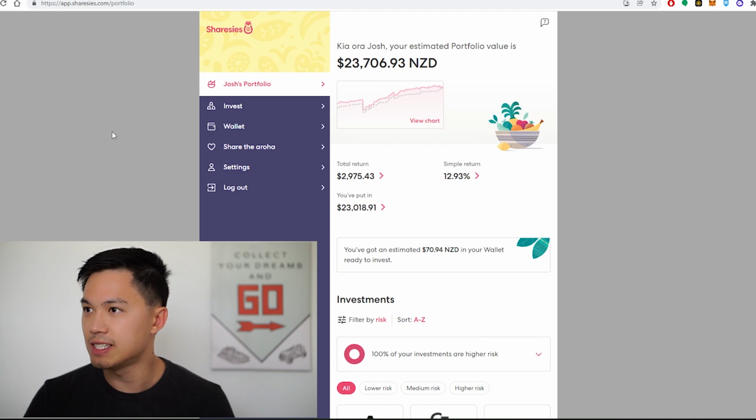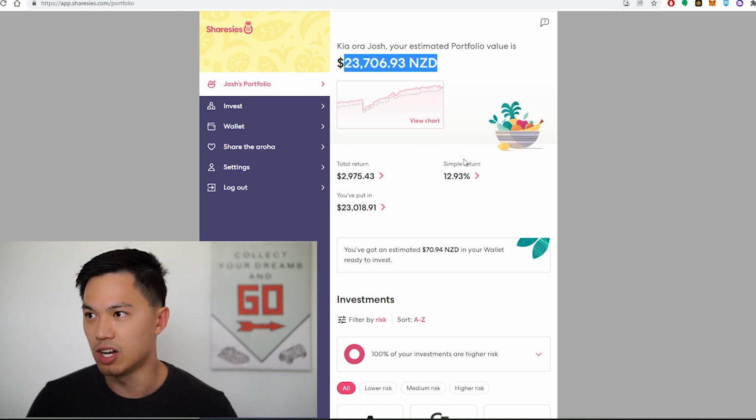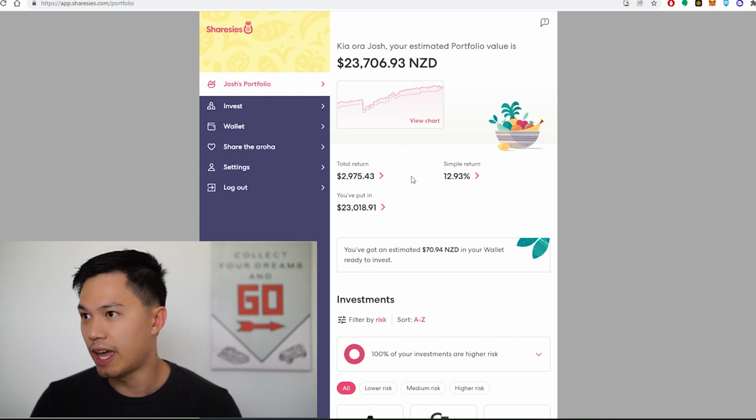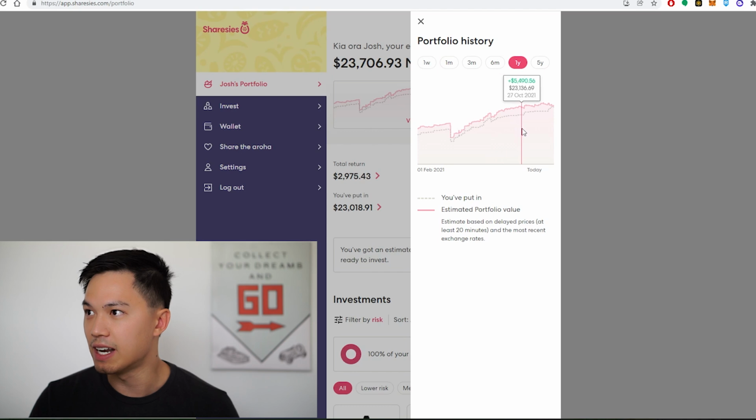So here we are on the Sharesies dashboard. You can see that the portfolio value of the public portfolio is $23,706. The total returns currently sit at 2,975, representing a simple return of close to 13%. So as you can see, the portfolio has downtrended quite a bit, even though I've been adding more money into it.